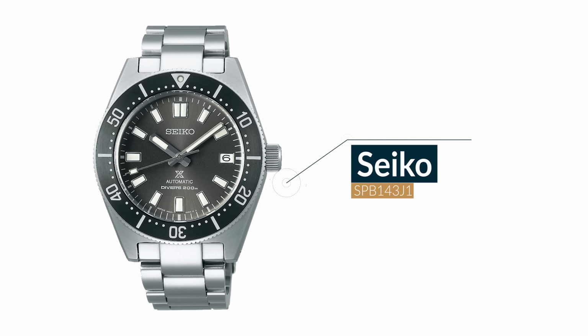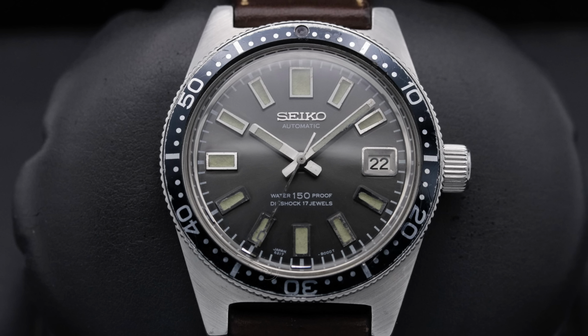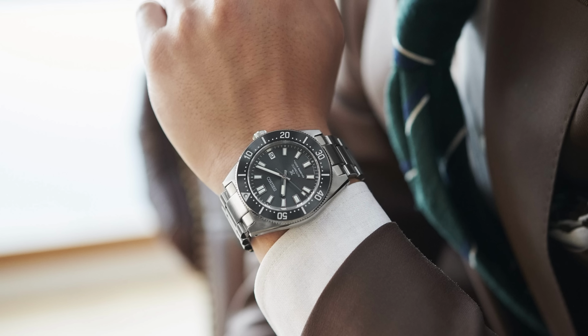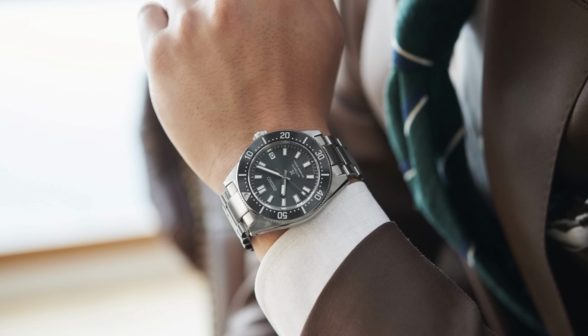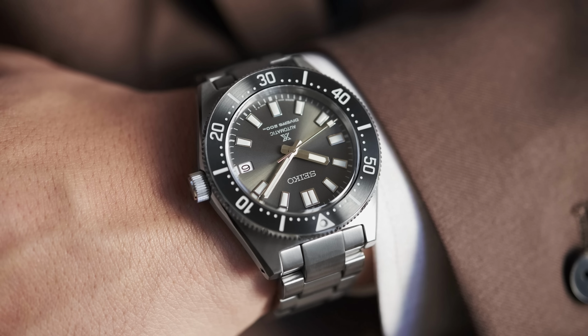I'm particularly fond of the SBP413J1, which is modeled after the famed 62 MAS from the 1960s. It's got a sleek case profile and placid dial design, which aligns well with the aesthetic of the Submariner for about 1/10 of the price.